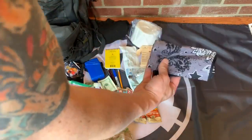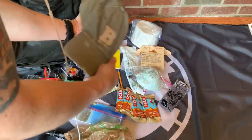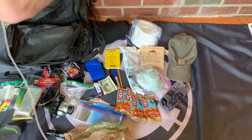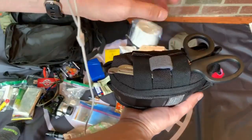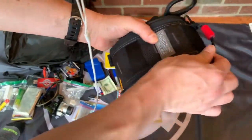I also have a handkerchief for the same reason. I've got a baseball cap. Okay. Got a first aid kit. This first aid kit is a Vanquist first aid kit. It's got the scissors. It's got some bug repellent.